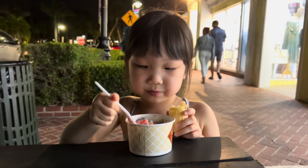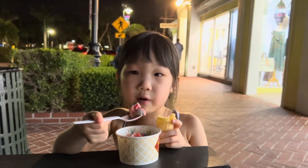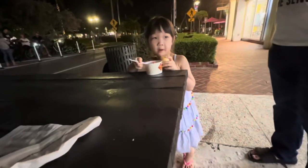She's so cute. He's eating ice cream. Yum. This is a rainbow sprinkle dance. Rainbow ice cream too. Where did you get it from? Killwings. Yummy, yummy, yummy.